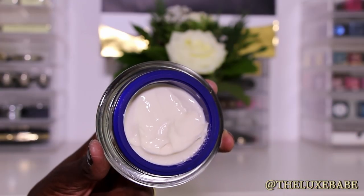It also has a cap, and you can see I have used up a good amount of this. I would say about half of it already. It really works with my skin. It moisturizes my skin, and it stays moisturized the entire day. I don't have an issue with any dry spots at all since I started using it. Like I said, my skin feels a lot firmer.